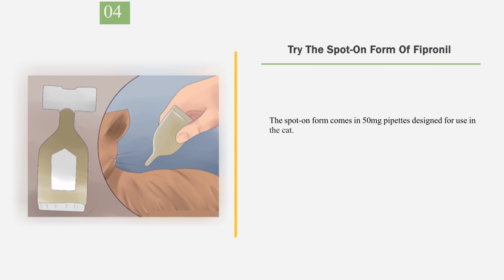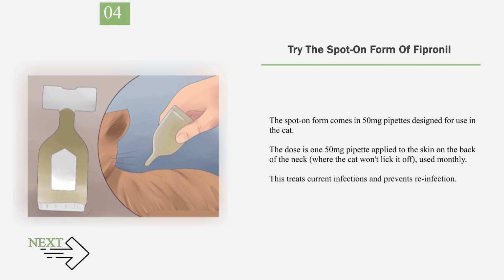Number 4. Try the spot-on form of fipronil. The spot-on form comes in 50 mg pipettes designed for use in the cat. The dose is a 150 mg pipette applied to the skin on the back of the neck, where the cat won't lick it off, used monthly. This treats current infections and prevents reinfection.